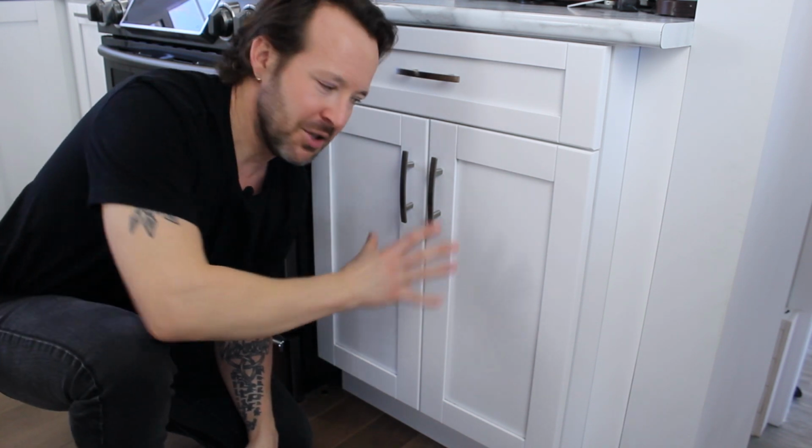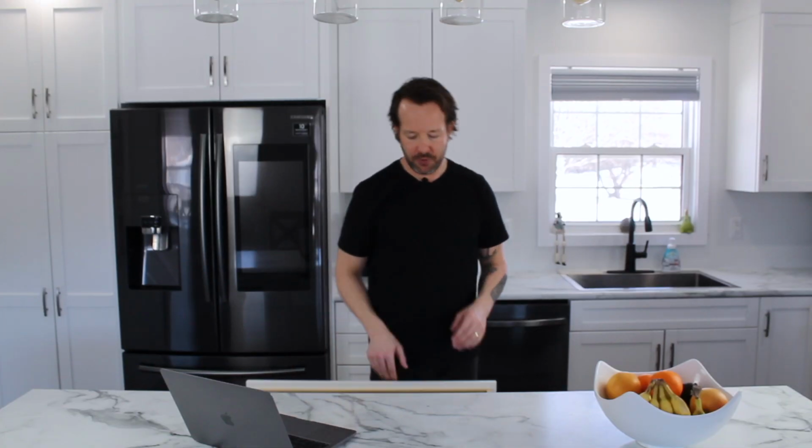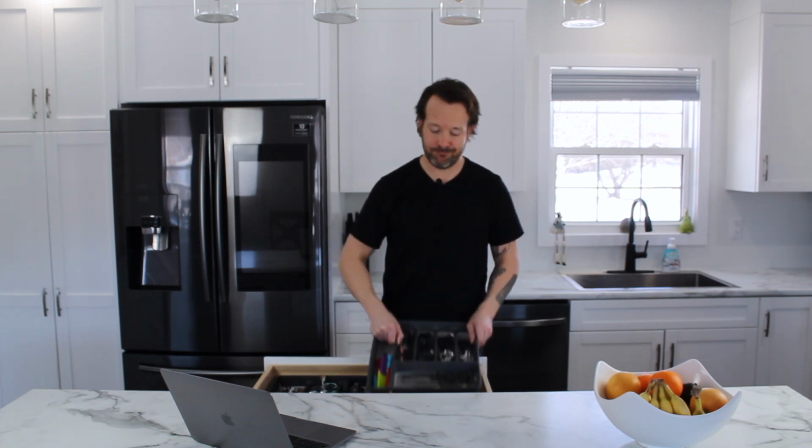And by optimizing storage solutions like this, it's making the kitchen that much more enjoyable. Organizing your kitchen is more than just adding a cutlery tray. Let's jump on the computer. I want to show you some fantastic storage solutions available to you.